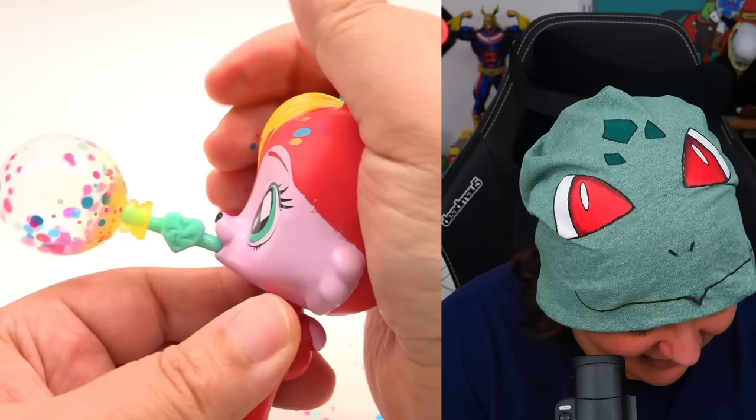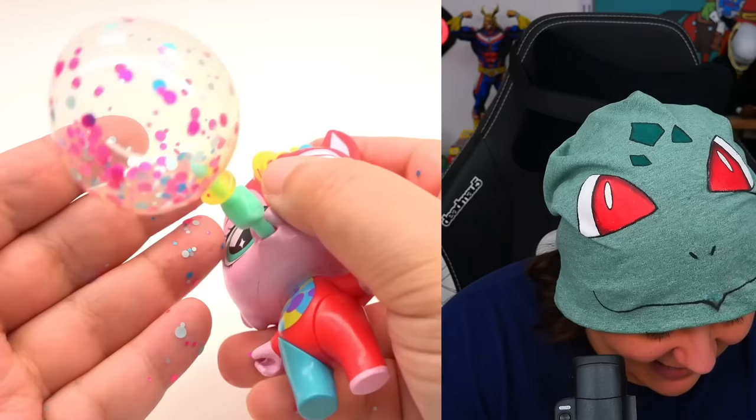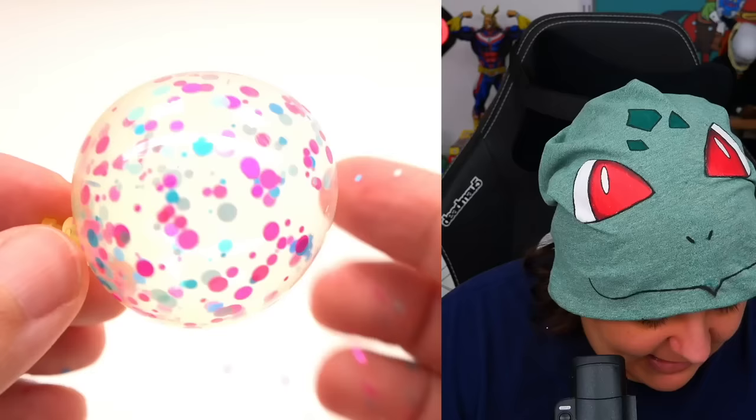What? There we go. My gosh, why was this so difficult? And the confetti is on the inside. That's cool. Come on, I'm pulling you out. Come on. Everything's a struggle with this figurine. And here it is on the inside.